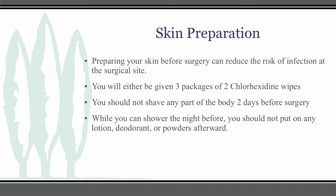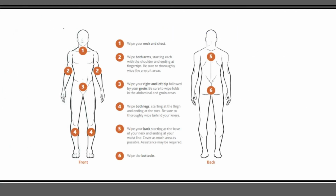To help decrease the risk for infection, your skin preparation leading up to surgery is very important. You have been provided with 3 packages of chlorhexidine wipes. These are disposable and will be used only once. The first wipe will be used to clean the neck and chest area, and then discard the wipe. The second wipe is for both arms, starting at the shoulders and ending at the fingertips. Be sure to thoroughly wipe the armpit areas and between the fingers.